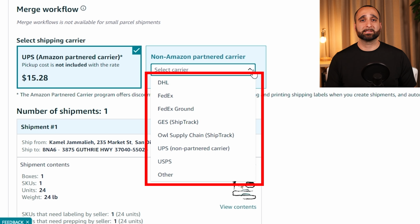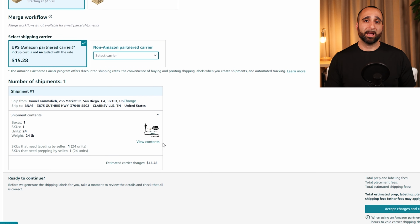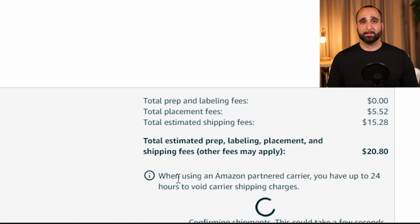However, opting for these alternatives could significantly increase your shipping costs. In general, I highly recommend sticking with UPS, especially if you're doing small parcel delivery. Once you're done with selecting a shipment, click Accept Charges and confirm your shipping details.